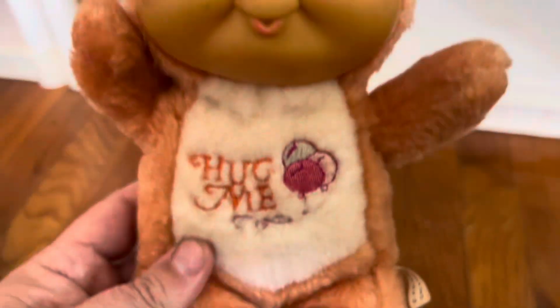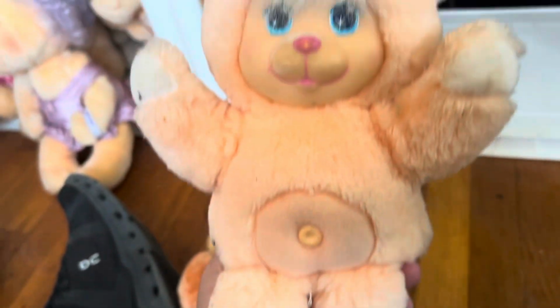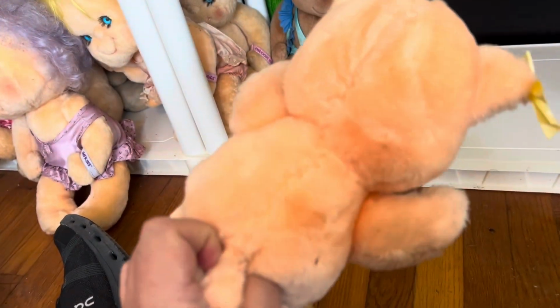These are not Cabbage Patch, but they're vintage. This is an MTY International plush, worth about $12. And then with it is a 1990 Mattel Magic Nursery pet, worth about $20. Just had them with the Cabbage Patch Kids for some reason.